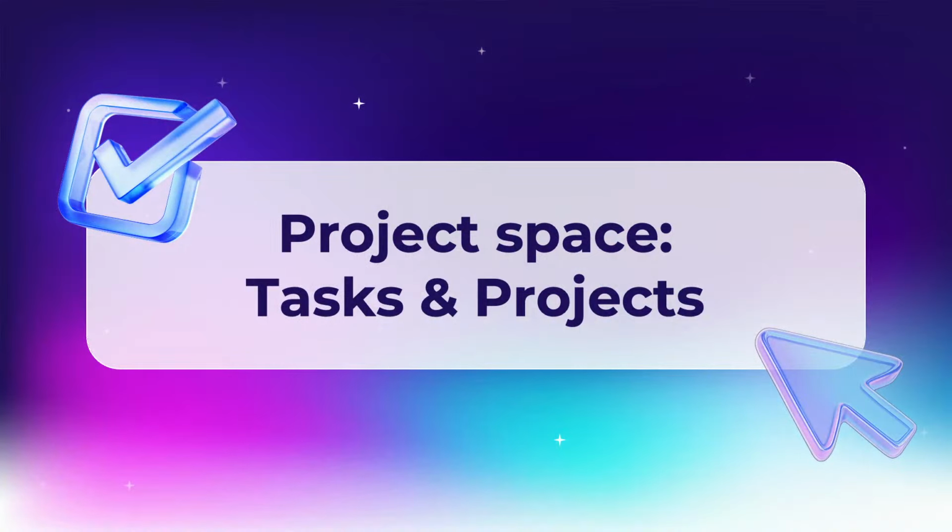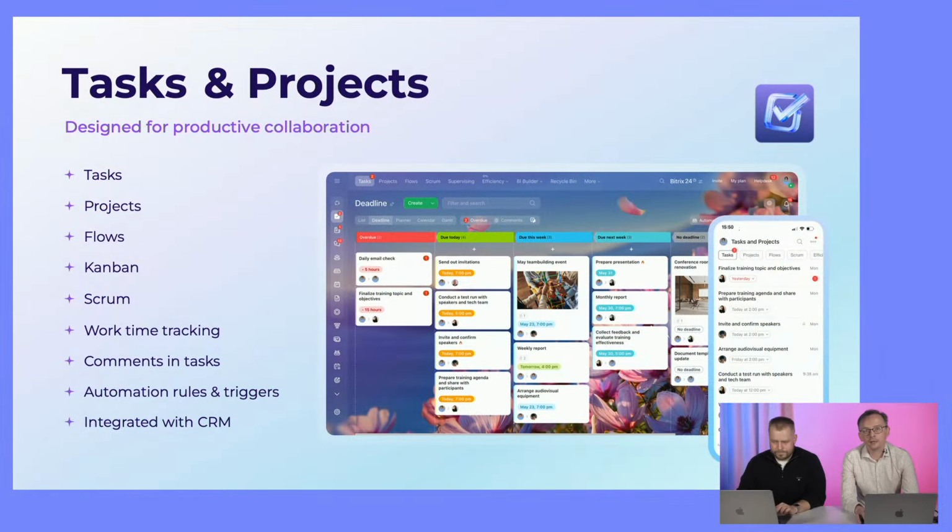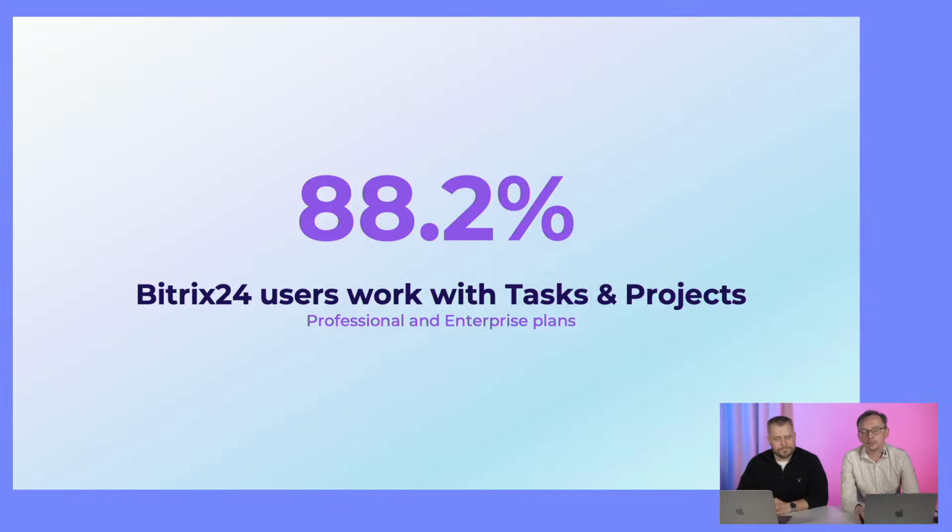Okay, let's move on to Bitrix24 tasks and projects. Again, a reminder that Bitrix24 is a methodology agnostic system, which means that we strive to support as many different ways to work with tasks and projects as possible. We support the regular Kanban board, we have Gantt, some of us are Agile and do Scrum. So basically, Bitrix24 allows you to work with tasks and projects in any way, shape, or form that you are most comfortable with.